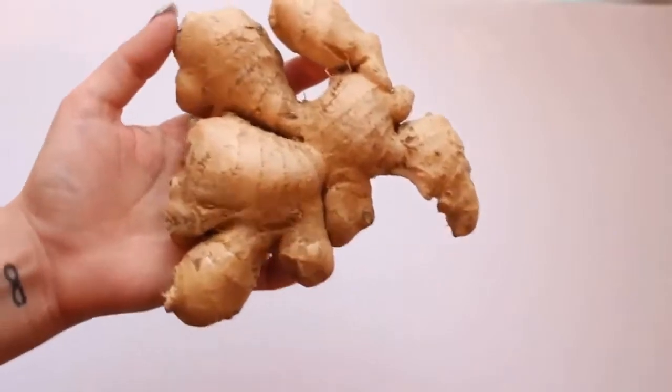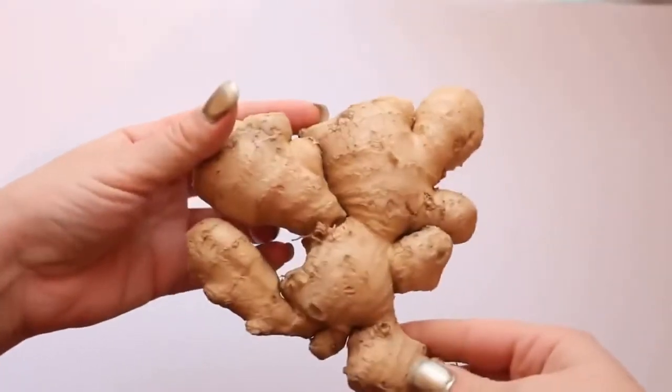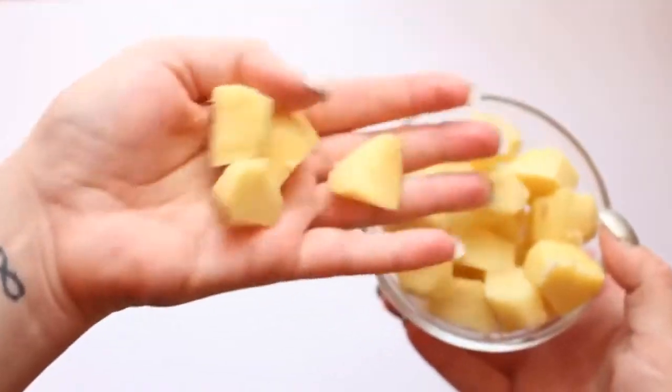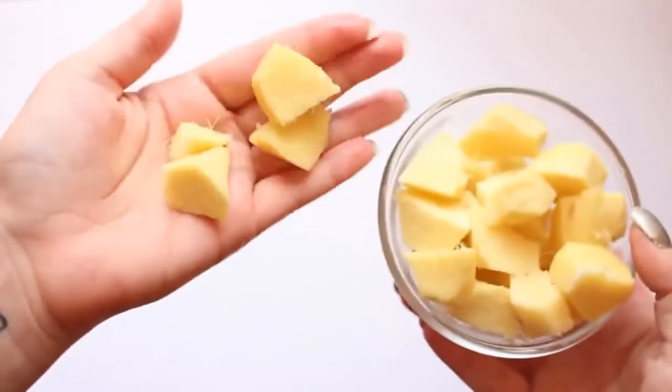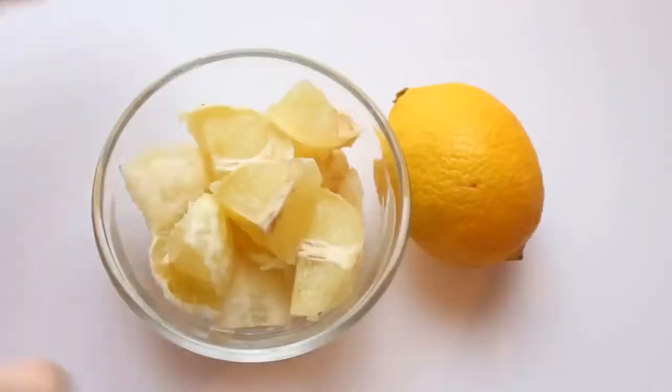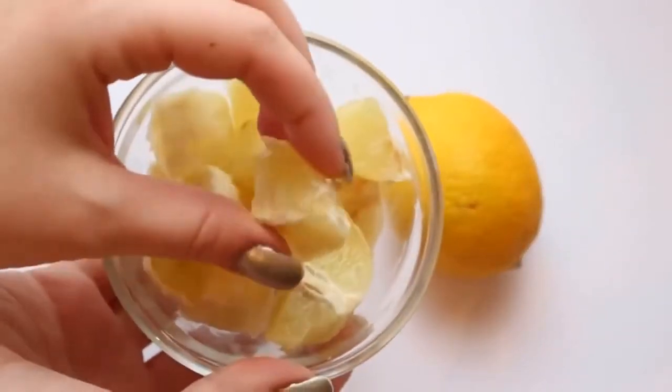So I used about 1 cup of ginger root, but you can use less if you can't handle the taste as much. And I peeled the skin off, and then I cut it into little cubes like this. Once you've cut it into cubes, you'll want to set it aside and grab some lemons. I used about 2 lemons in this recipe, but you can use more if you'd like.